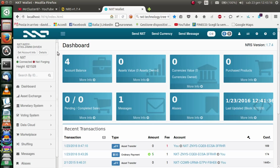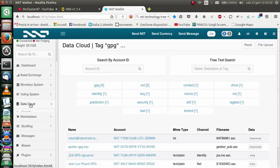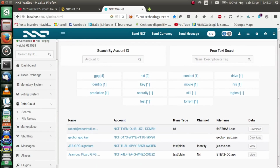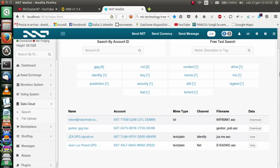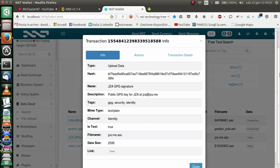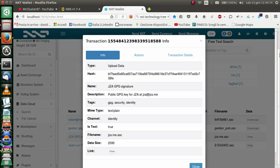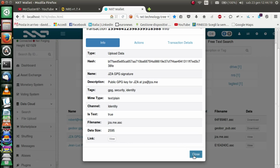From a graphic user interface perspective, all the new features will be shown here on the left side of the wallet screen. You can see the data cloud tag over here. Basically you can store little data inside the NXT blockchain, as we can see with this kind of data. This one is a point ASC file; I don't know this format or what it's for, but you understand the concept. You can upload some file and then retrieve it afterwards. Okay, view, and that's it.